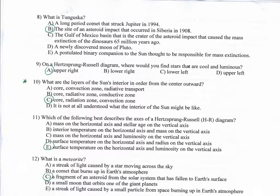Question 9, on an HR diagram, where do you find the cool and luminous stars? Remember, cool means it's over there to the right, because those are your M-type stars, and luminous means it's up. So basically, you would be upper right, so A is the best answer there.